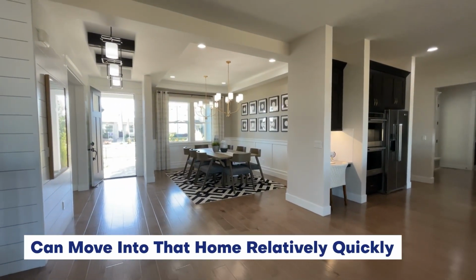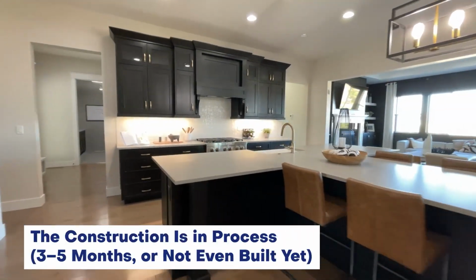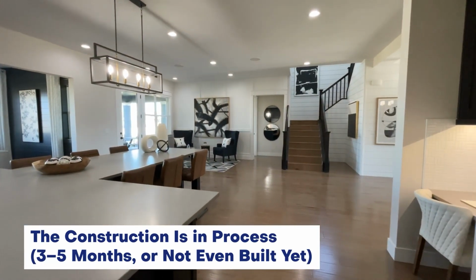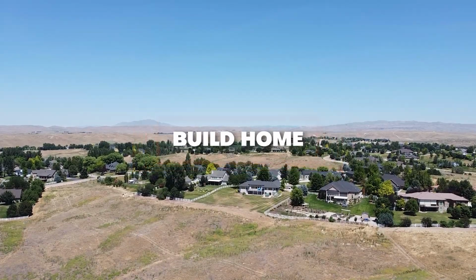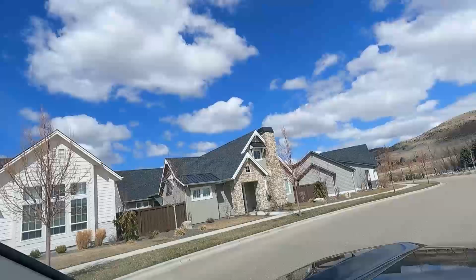The home could be already built and done and ready to move in, or it could be in process. So it might be 3, 4, 5 months out, or worst case, it could simply be planned and not built yet, and they're waiting for a contract. There's gonna be a few different meanings to that term. The other term is going to be a build home. So you'll hear builders say this quite a bit. They'll say, when you build with us. Now, when you build with us, that means it is basically build to suit.